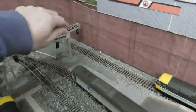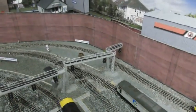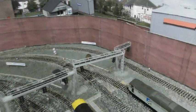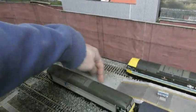Well, it's not glued down there yet, but that's deliberate because I want to leave that to set. I had to leave that to set for 24 hours, and I'm not going to glue it down for another 24 hours because the next job is going to be doing these signal walkways here.